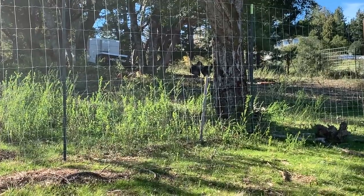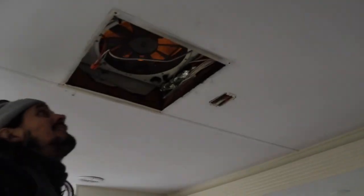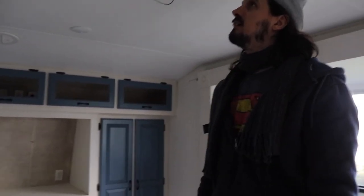What are you showing off right there? This is wet, isn't it? Oh, shit. What? Is the ceiling gonna cave in?